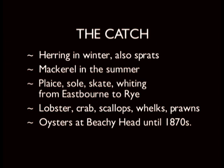I think what is quite interesting, the second thing from the bottom, lobster, crab, etc., a lot of that was caught around what was called the Hoss, H-O-S-S, which are the rocks that the Royal Sovereign Light thing stands on. And oysters at Beachy Head. Now, apparently the oyster beds at Beachy Head, up until the 1870s, were considerable. They stretched for mile after mile. And it was the Brighton fleet, a very large fleet, that started overfishing in the 1870s, and the entire oyster bed was wiped out within a decade. Very, very sad. But at one time, very, very considerable.